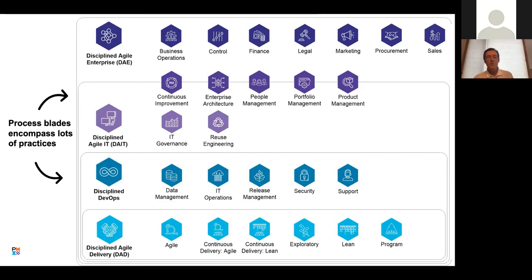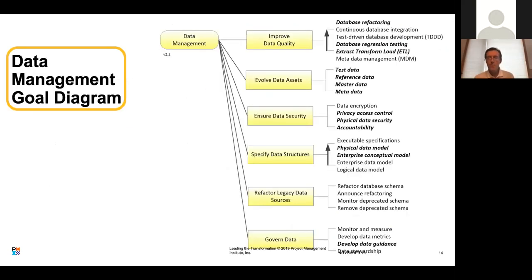So behind each of these process blades, there are lots of practices. Let's take one, for example, data management. Behind the data management process blade is a goal diagram. And this goal diagram for data management shows that the yellow rectangles depict what we call decision points. For these different decision points, we may need to make some decisions about what practices we think are most appropriate for a situation. And that's what you see on the right-hand side. They're practices or strategies. Each one of those has guidance behind how you actually do these things.